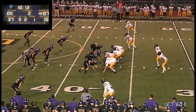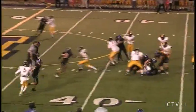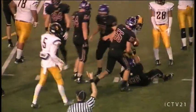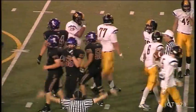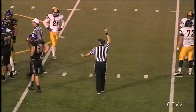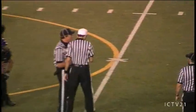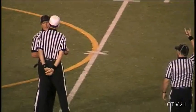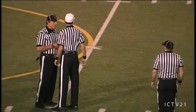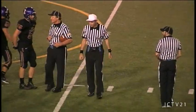Welcome back to Gary Moore Stadium, as Issaquah is going up against Inglemoor here. Vikings with the 1st and 10. Gets a run of about 2 yards out to their own 39-yard line, but there's a flag on the play. Looks like it might be a late hit or unnecessary roughness on this Eagles defense. Chase Hawkins, number 10, might have been the offender there.